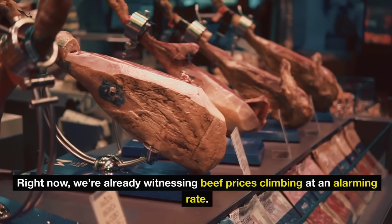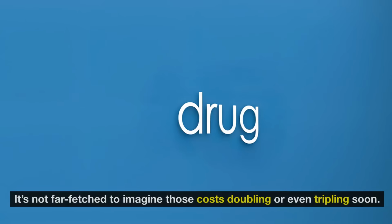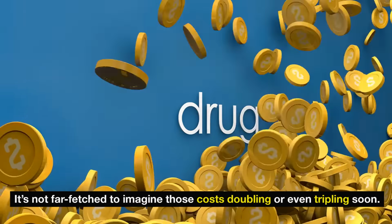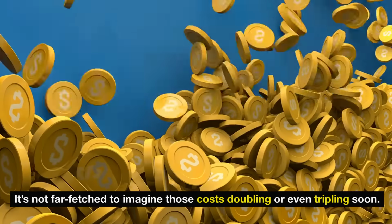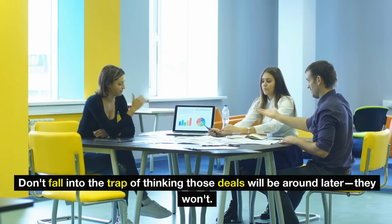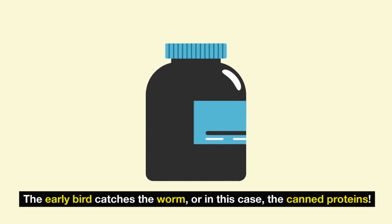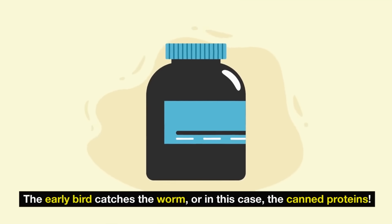Right now, we're already witnessing beef prices climbing at an alarming rate. So what's next? It's not far-fetched to imagine those costs doubling or even tripling soon. This isn't just speculation, it's a wake-up call to stock up while you still can. Don't fall into the trap of thinking those deals will be around later. They won't. The early bird catches the worm, or in this case, the canned proteins.